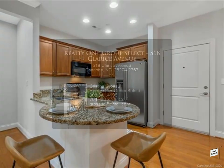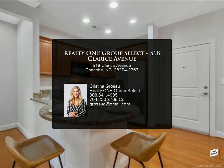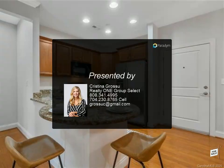Walk to all that Elizabeth and Plaza Midwood have to offer: Crunkleton, Stanley, Sunflower Bakery and more.